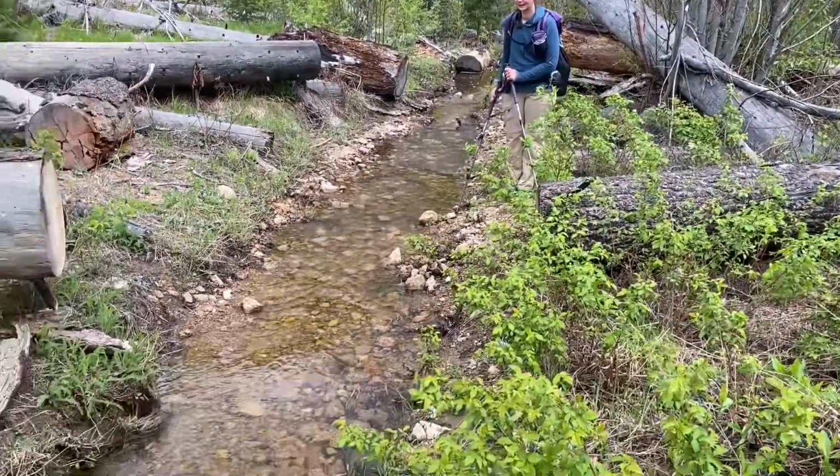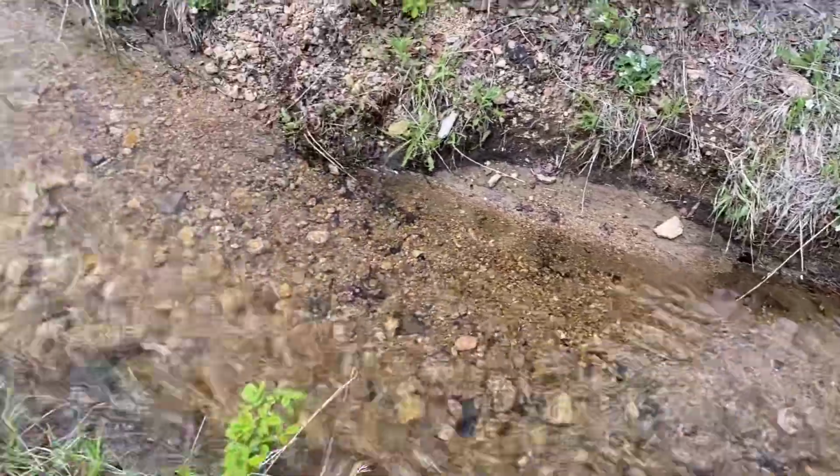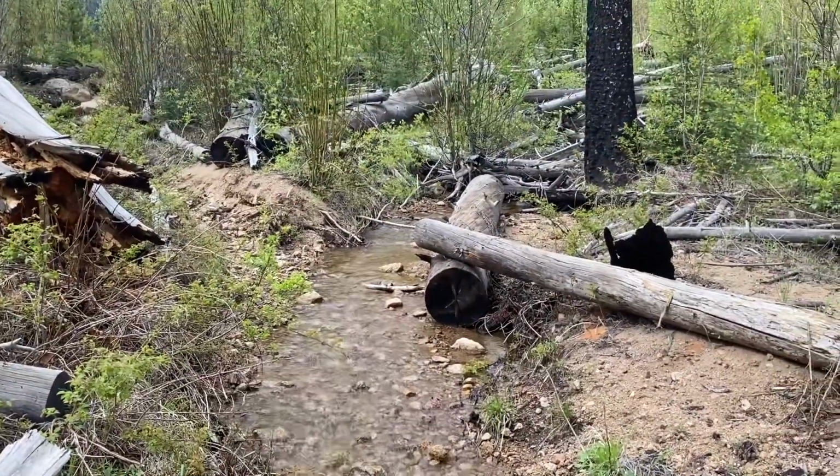For the time being with high water, this is actually the trail. The water clearly deterred and came down the trail for a while.